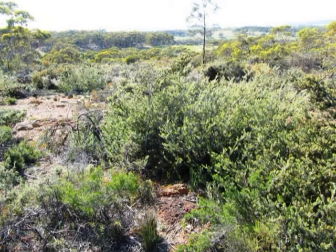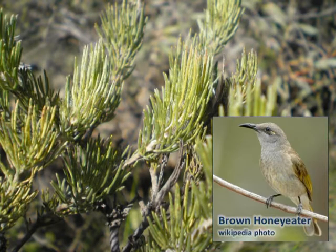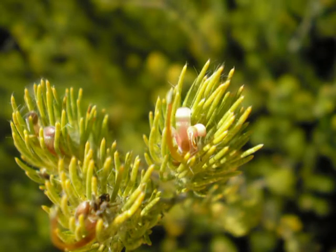In this patch of low shrubland here we've got Adenanthos exuding this exudate. The brown honeyeaters and other small honeyeaters are making the most of it while it lasts, and there are nectar sources here for them too. So currently what we're seeing on this edge of the mallee as we move down the slope is a lot of early breeding activity. Brown honeyeaters in mating pursuits, driving off other males.